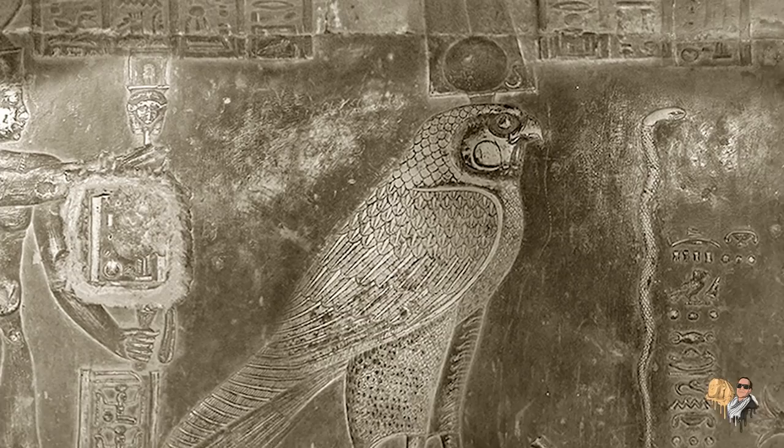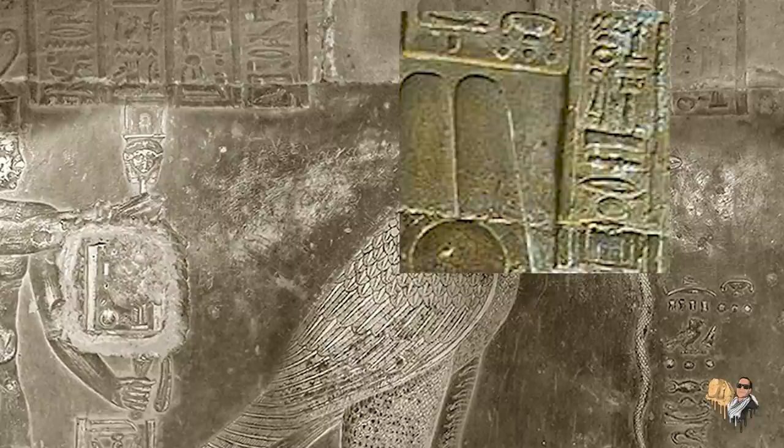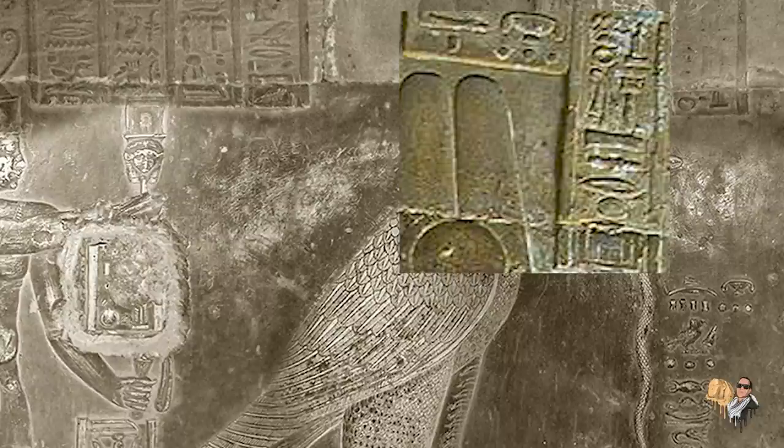To the left of that, we have the panel above to the right and above the falcon, which reads, words spoken by Harsomtus, uniter of two lands, the great god who resides in central Dendera, the multicolored feathered one who is on the Sirach, which is described here as gold with a height of one cubit.